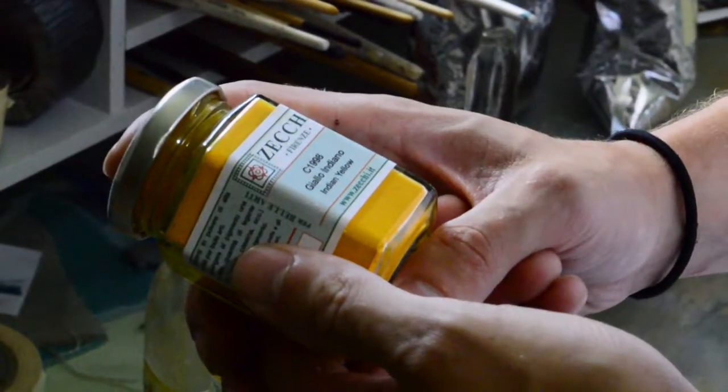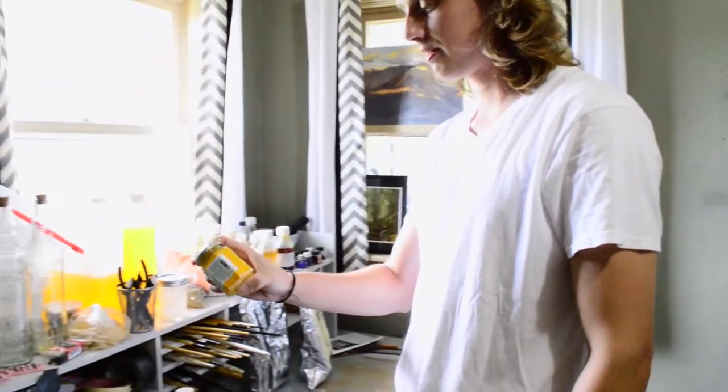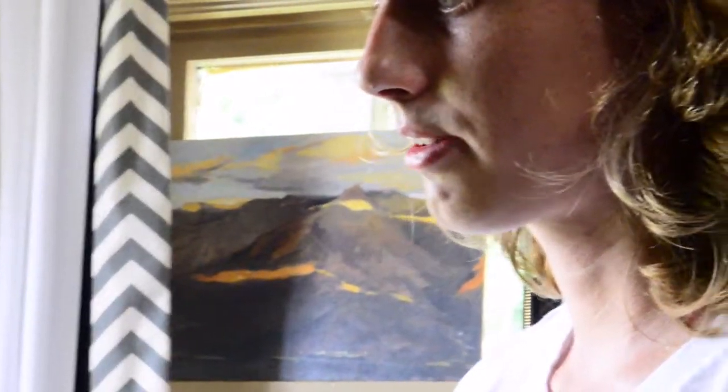Indian yellow is made by these farmers feed their cows mango leaves, and then they collect the urine of the cow and they dry it, and you get this high chroma yellow. I'm really involved in the pigments. I like to know the characteristics of each pigment. Each pigment has its own personality, the way it takes oil, the way you apply it onto the canvas, how it affects your body. Every one of them's different.